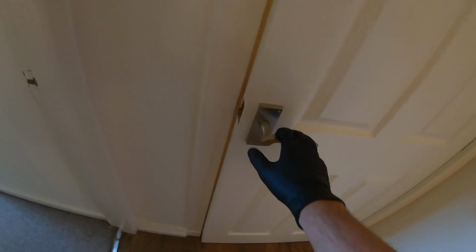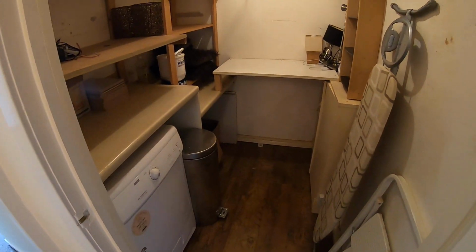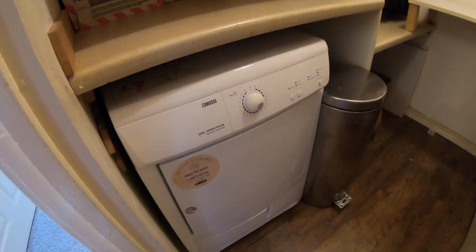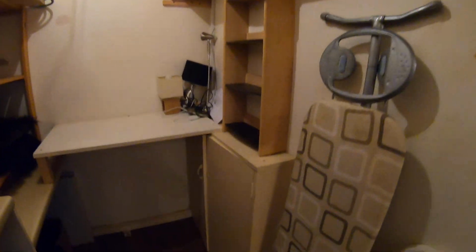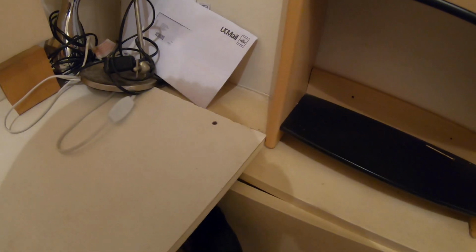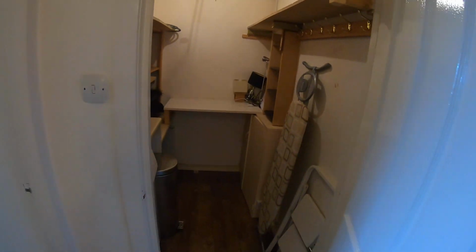And at this end of the hallway, we have a large cupboard. Put your tumble dryer here. Washing machine is located in the kitchen. And you've got a load of storage shelves. Down here, you'll find your consumer box, an electrical meter. As you can see, it's a conventional style meter, so you don't need to worry about top-up cards or topping up online. You'll just get your standard monthly bills.